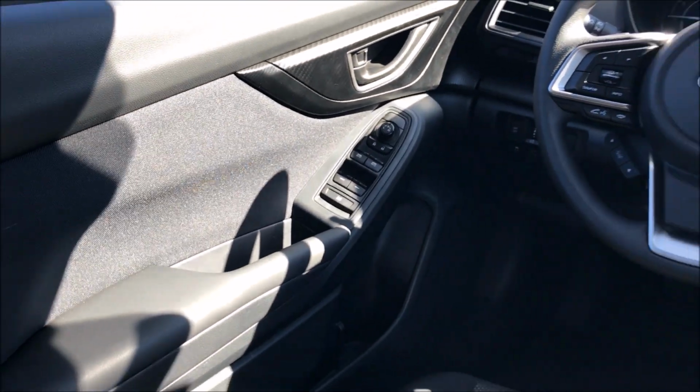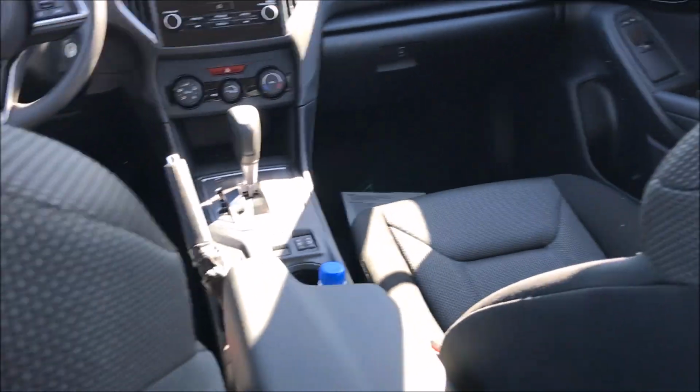The cabin feels spacious and airy due to small touches such as the thin A-pillars and continued use of the front quarter window. Backseat room is plentiful, and there is a decent amount of legroom even for someone with a 6'2" frame like me.